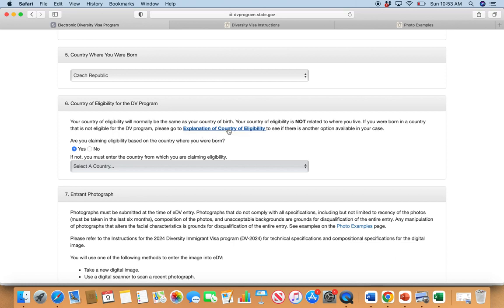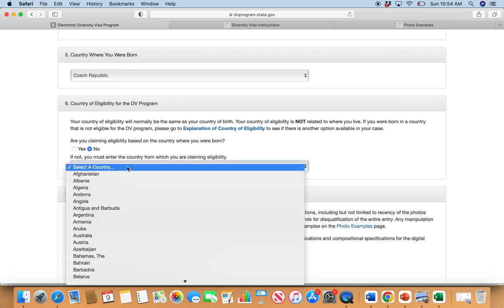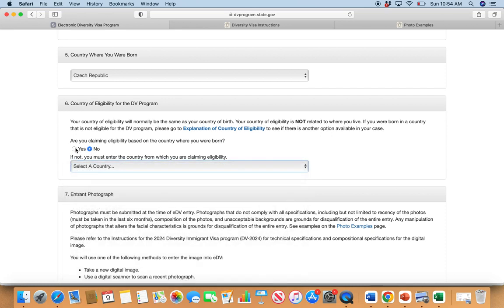Basically, if you are not eligible because your country is not eligible, you still might be eligible. For example, your spouse is from the country of eligibility, etc. Right? So that's how you can claim the eligibility based on your spouse and so on. Are you claiming eligibility based on the country you were born? Yes. And if that's the case, you click yes. If the case is that you are claiming eligibility of your spouse, for example, then you click no. And then you're going to click the country, whatever the country is. So are you claiming eligibility based on the country you were born? Yes.